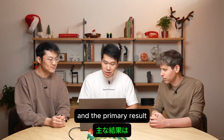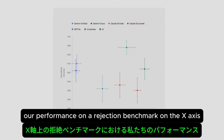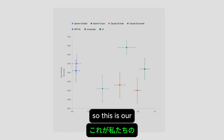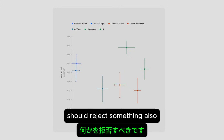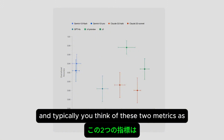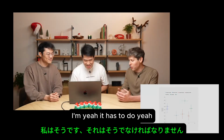And the primary result you see is in this figure that's shown over here. We have our performance on a rejection benchmark on the x-axis and on over-refusals on the y-axis. And here, to the right is better. So this is our ability to accurately tell when we should reject something, and also our ability to tell when we should not refuse something. Typically you think of these two metrics as having some sort of trade-off. It's really hard to do well on both at the same time. Yeah, it is really hard to do.